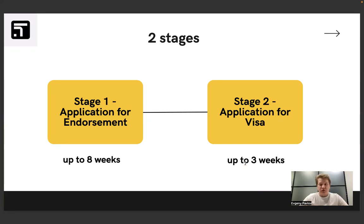In regards to stage two, application for the visa, it takes up to 3 weeks to hear a decision from the Home Office. However, it depends on the region and location where the applicant is applying from. It might take up to 2-3 months. So, for instance, if it's Russia or CIS countries, it's 2-2.5 months. If it's the Middle East, it's about 2 months, and so on and so forth. If it's Nigeria, it takes approximately similar time. Some of the locations are quite quick. If it's the UK, it's maybe very quick as well.